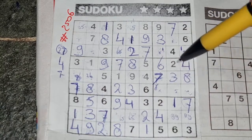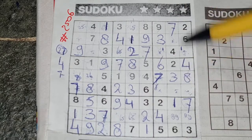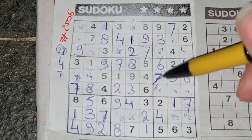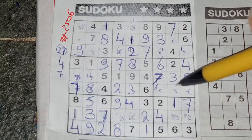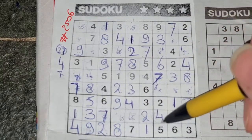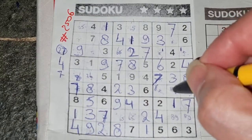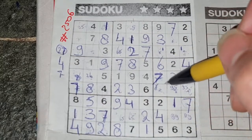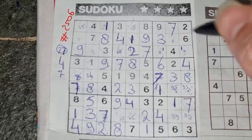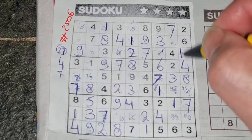1, 1, 2, 3, 4, 5, 5, and then 9. Yes, 3 missing numbers in this big square. Those missing numbers are the 1, the 5, and the 9. 159, 159. And look, we have a 9 and a 5 here. So no 9 and a 5 in this box. The 9 and the 5 go in those two boxes as a pair. So one box left in this big square for the number 1. And I've marked those two boxes with a 1. So this box cannot be a 1 anymore. That box should be a 1.